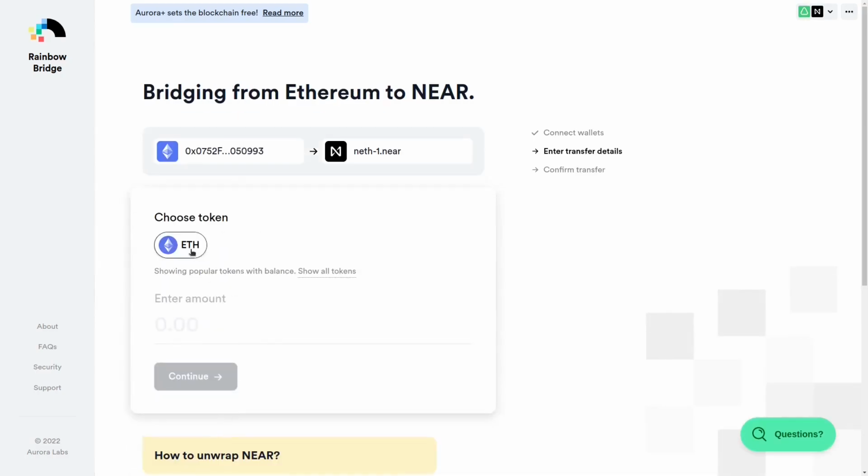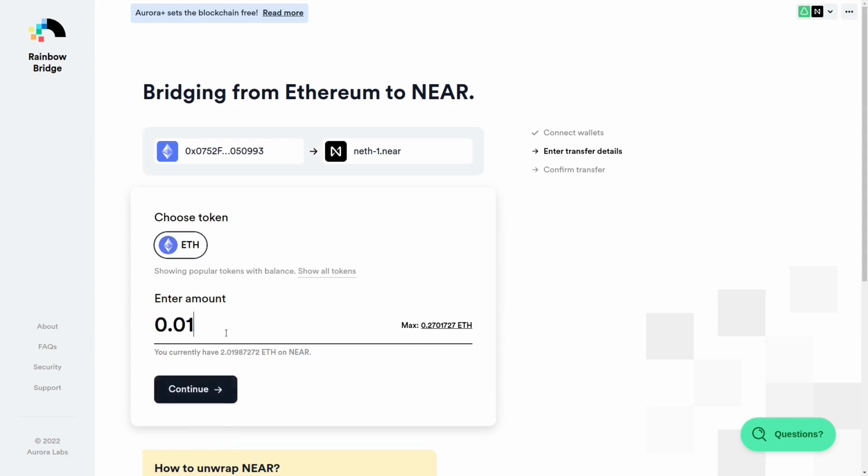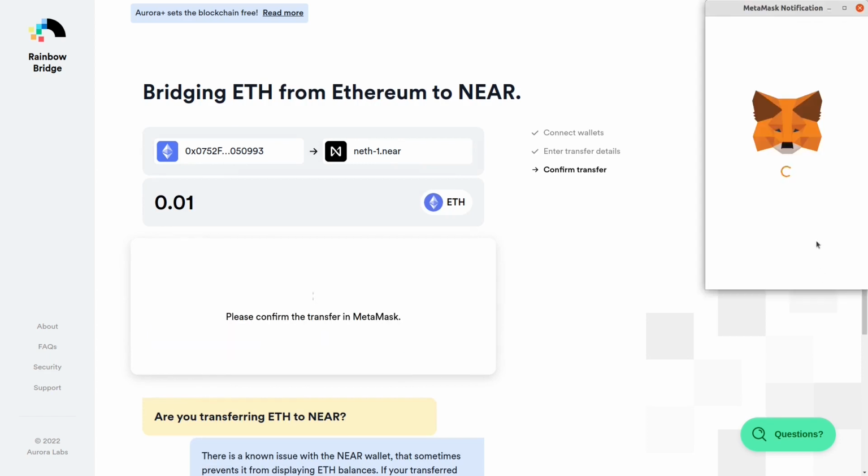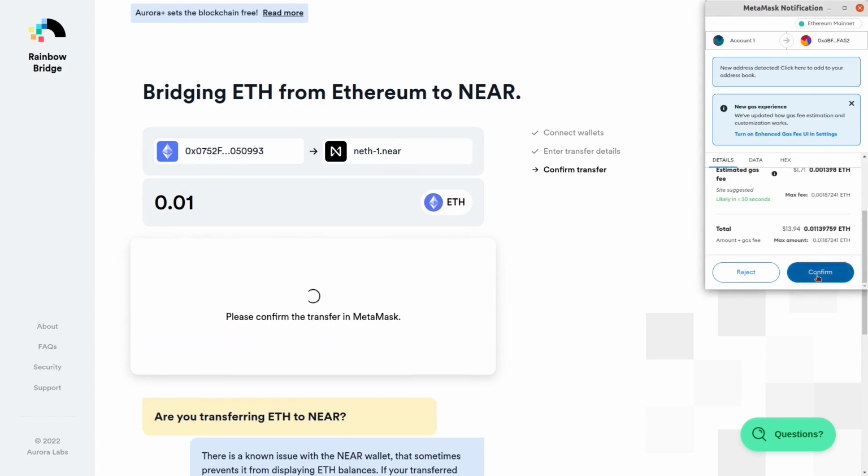So I'm going to continue and do my transfer now. I'm going to select ETH. I have 0.27 ETH, so I'm just going to transfer 0.1 ETH for now. I'm going to click continue, and I'm going to go ahead and confirm that transfer. In order to do that, I need to switch back to the Ethereum main network, and I need to sign for the transaction. So I'm going to confirm that now.